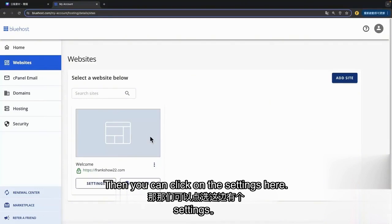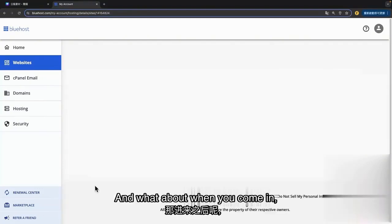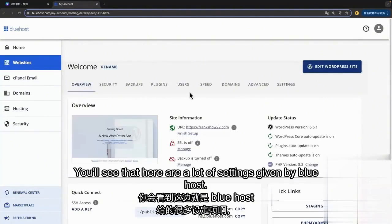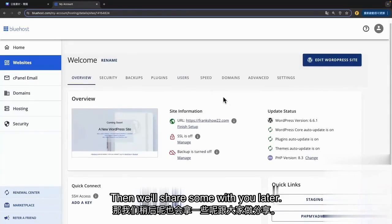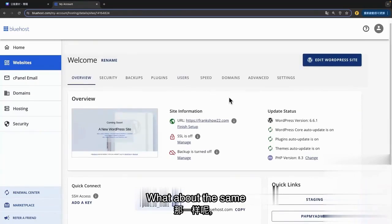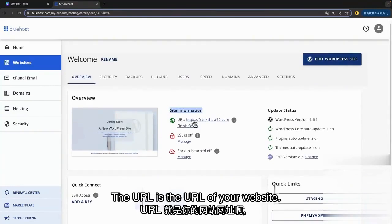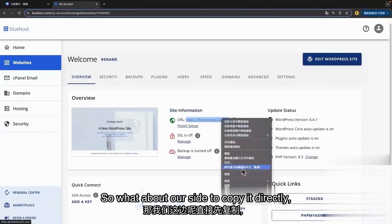Good. Then you can click on the settings here. When you come in, you'll see that here are a lot of settings given by Bluehost. Then we'll share some with you later. Here is the site information. The URL is the URL of your website. So on our side, we copy it directly.